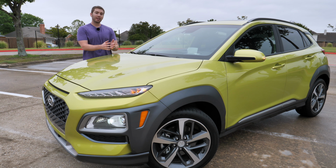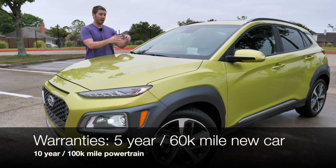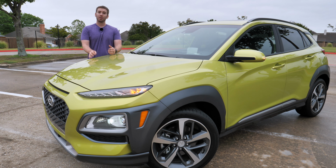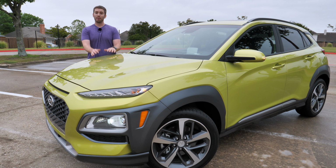I think one of the big things that Hyundai has going for it is the warranty and its new maintenance plan. So for the warranty, you get a bumper-to-bumper new car warranty of 5 years or 60,000 miles and a powertrain warranty of 10 years, 100,000 miles. Those are both great figures, but for 2020, you also get 3 years, 36,000 miles of complimentary free maintenance. So if you add up the tire rotations, oil changes, things like that, you get those free now.